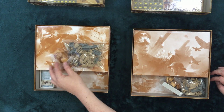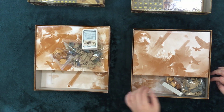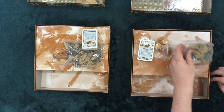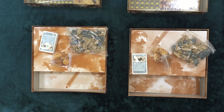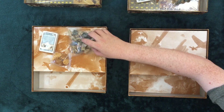Yep, looks like the first edition has another deck of cards. And the Next Wave edition has cards as well. Yep, the Next Wave edition has some bases. I hope these don't suck like in the base game. And we've got a nice fat bag of miniatures. We'll have to take a closer look at these in just a minute. Alright, let's move all this stuff out of the way so we can see what's underneath the divider.